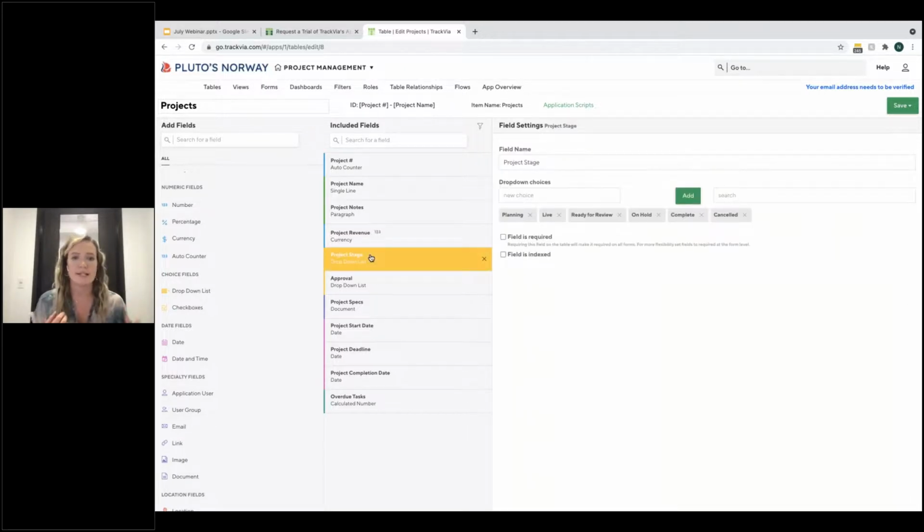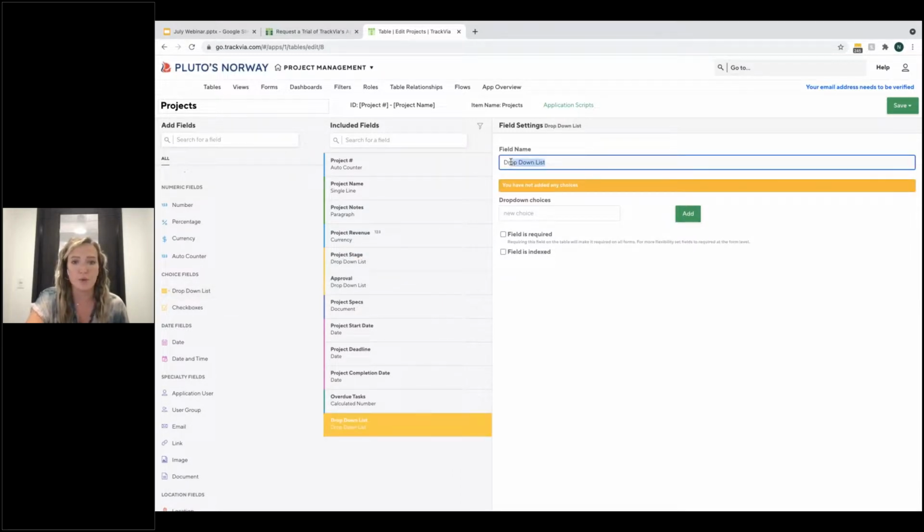So let's see, we have this project stage. Maybe we want to change what the stage is called. So maybe instead of complete, maybe we want to call it executed. So we can delete complete as a choice option. If I can spell executed, and maybe that's our option now. So we'll add that in. That's a new drop-down choice that's now available to us when we're selecting what the stage is. We can also add new fields. So if I wanted to add a new field, maybe we want to do project priority.